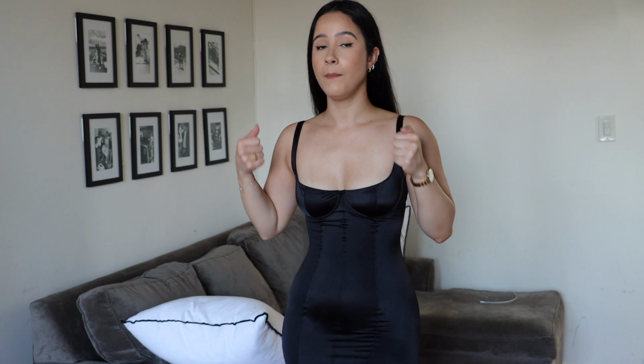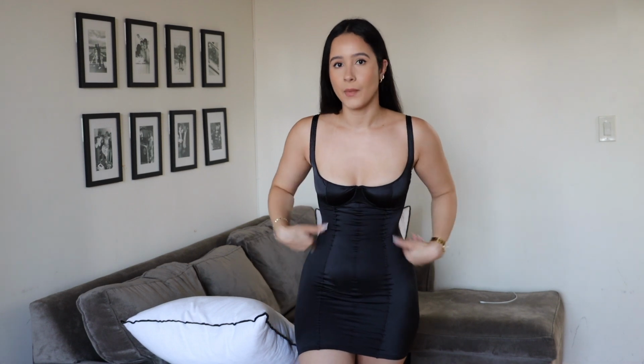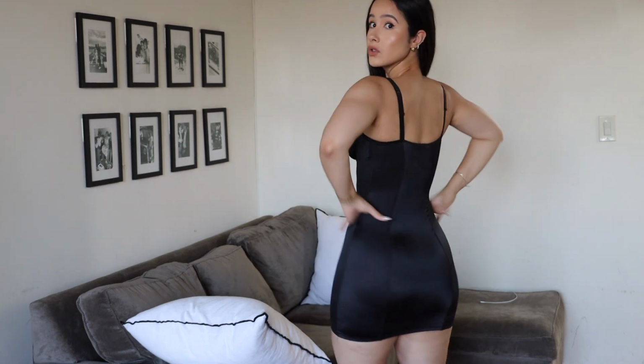That's another thing. I tried to put this on from the bottom up. It was not coming up. If you have hips, which every woman does, it's not gonna come up that way. I thought I was gonna rip this dress. I had to put it on over my head, and even that was hard. It just looks so nice.